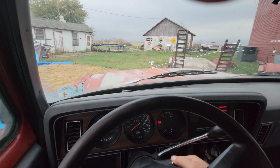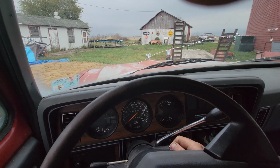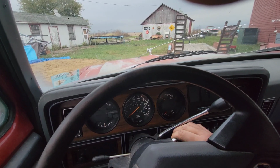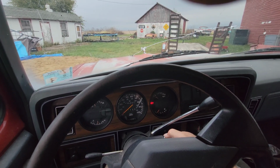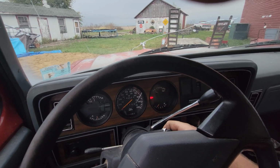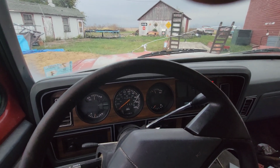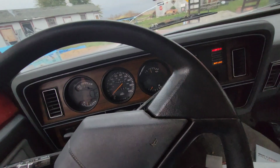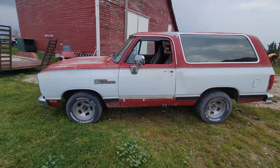Still not overheated or anything. For the love that is all holy. There she goes. So it's got to be just fuel. I'm going to be optimistic and say it's just fuel. So either way, I am home and it is running. That is a victory, ladies and gentlemen. A victory.